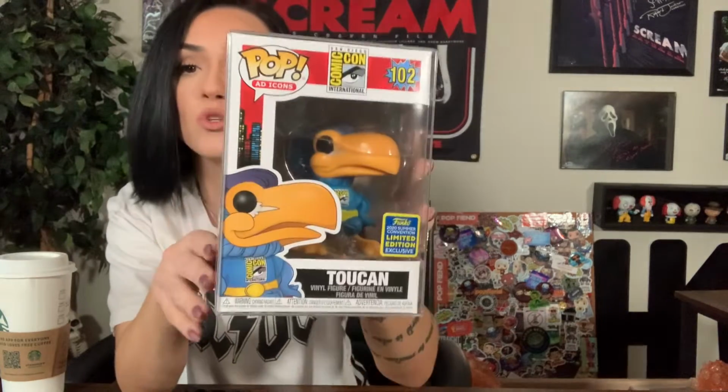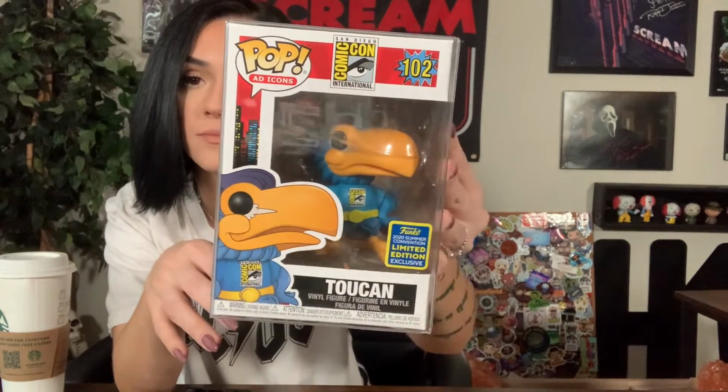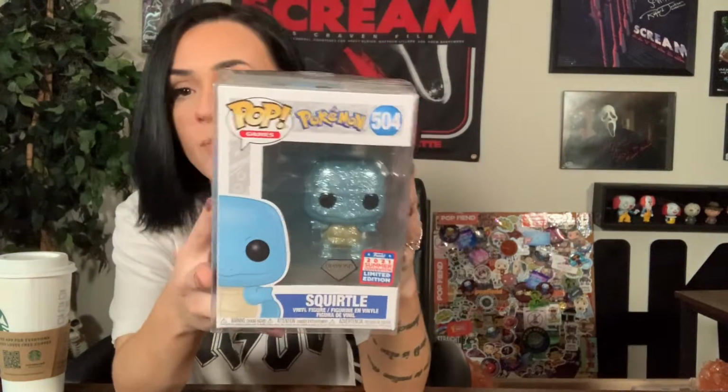I don't really care for these. I know why they keep making them, I just, these never really do all that well. Toucan, 2020 Summer Convention. This is the SDCC Toucan Bird. All right, ooh, we got some Pokemon Squirtle. This is the 2021 Summer Convention Diamond exclusive. Okay.